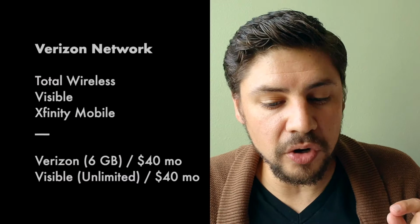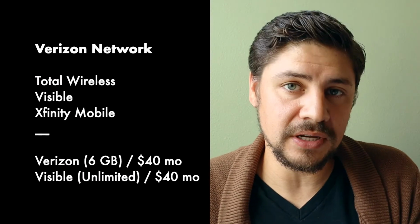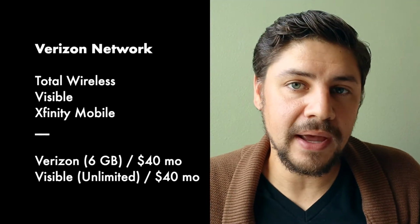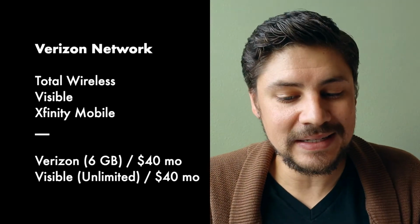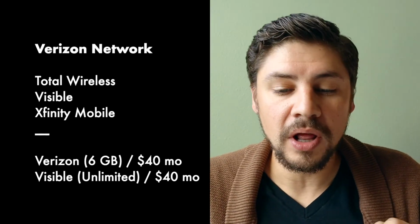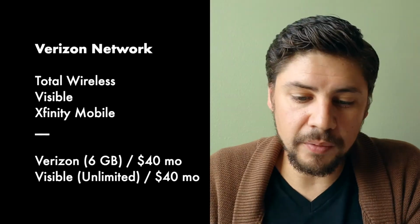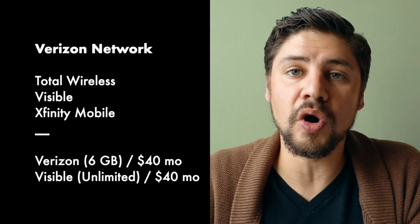If you really do want that Verizon network, most people believe that is the best service you're gonna get. You can go with Total Wireless, or Visible, or Xfinity Mobile. Those are all using Verizon towers. But if you want to prepay with Verizon directly, you can get 6 gigabytes for just $40 a month. Or again, go with Visible. That uses a Verizon network, and that's just $40 a month for unlimited. So for me, that's an easy choice. I would go with Visible over Verizon.